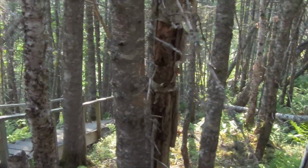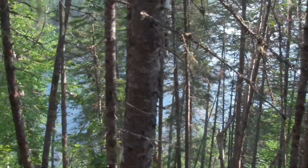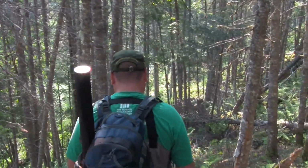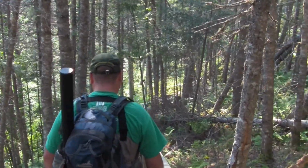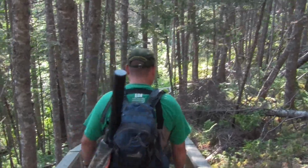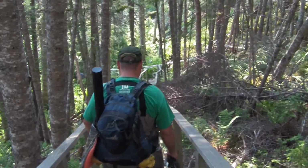We got a 45 minute hike down to Cabin Pool through the woods. You can see the Humber River through the trees over there. Like I say, 45 minutes through the woods, through a trail. 118 steps, I've been corrected.